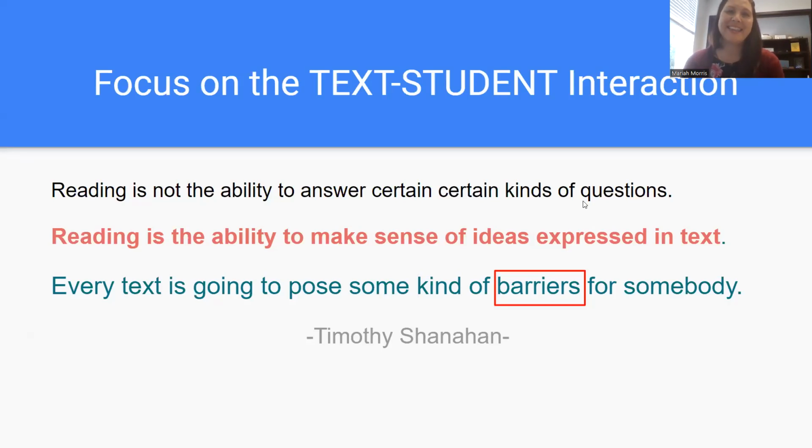With a focus on the student-text relationship, it is crucial that we understand that reading is not the ability to answer certain types of questions. Reading does not mean that I give Johnny a passage and ask him a question about main idea, and he aces that question, so he understands what that text is about. Although we do provide lots of different questions about a text, we can never forget that the true essence of reading is the ability to make sense of the ideas expressed in a text.